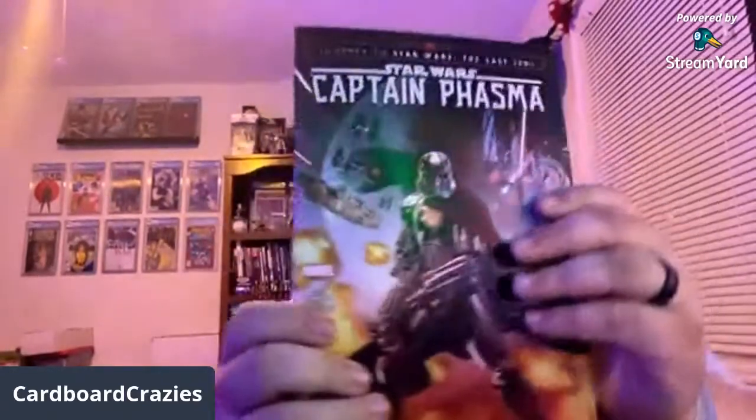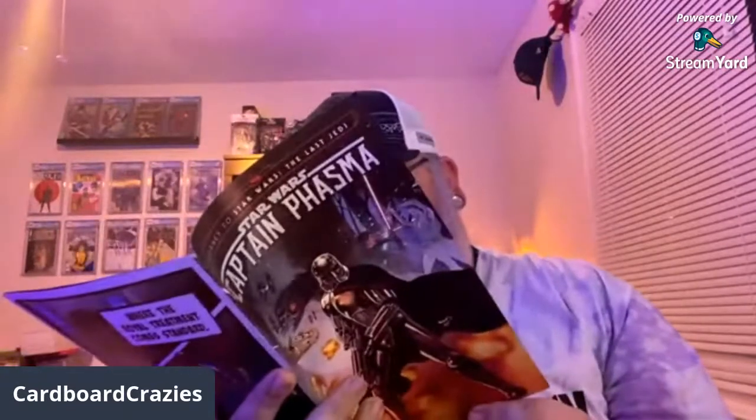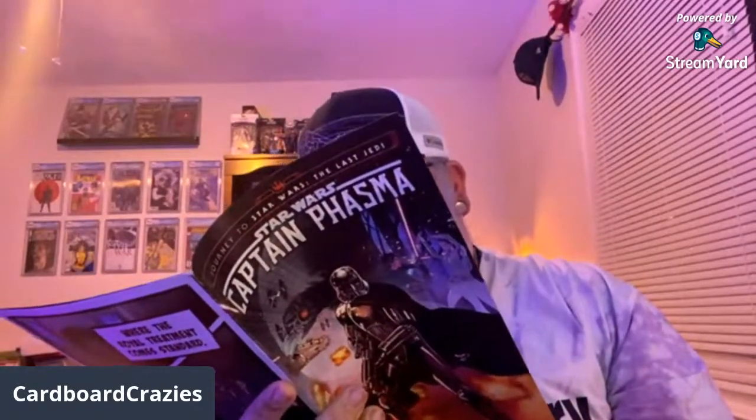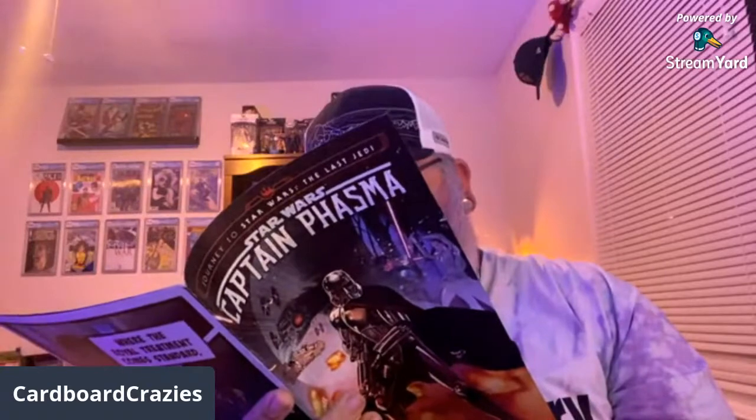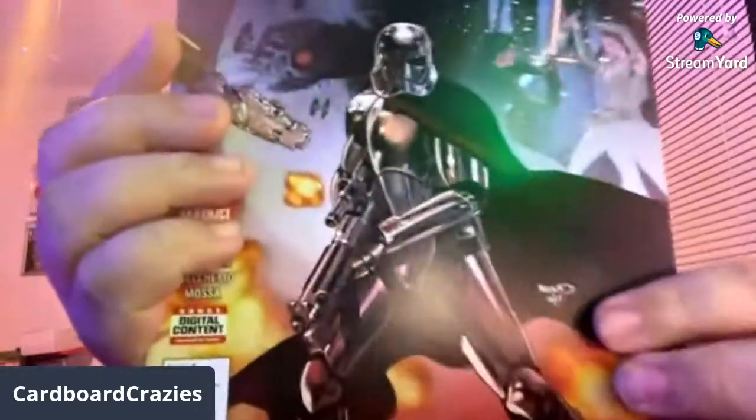Now this is one that I've gotten as well, but I like this book. This is Captain Phasma #1. Really cool painted cover on this. Not sure who the cover artist was. Let's see here. Cover was done by Paul Renaud. Okay. Oh, I should have seen that. It's in the cape right there.